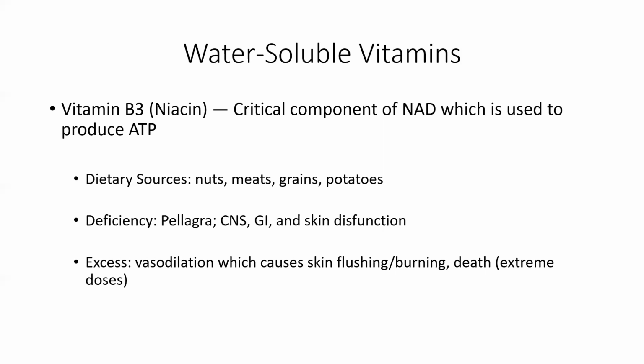Some similar dietary sources. So we've got nuts, meats, grains, potatoes. And then deficiencies. All right, so we've got another deficiency. This one is called pellagra. Now, with pellagra, you're going to have things going on like diarrhea, weakness, loss of appetite. You could even suffer from delusions or mental confusion. Okay, so you can see the central nervous system disorders, the GI disorders, skin dysfunction as well.